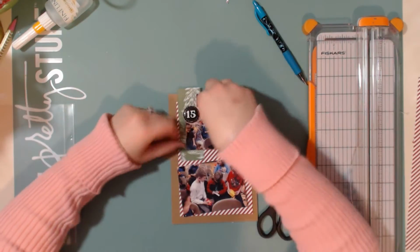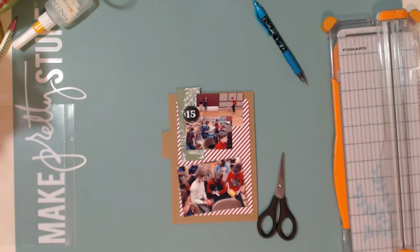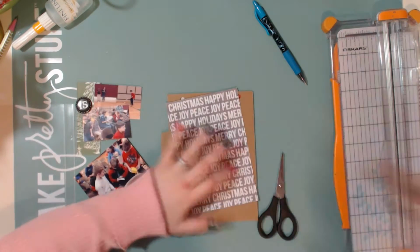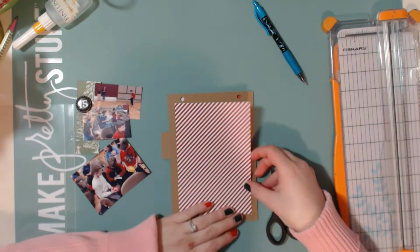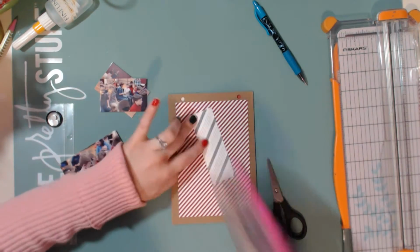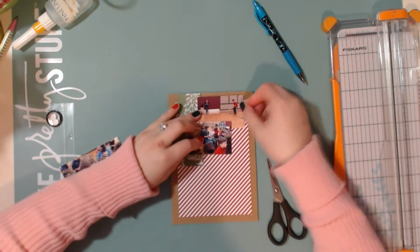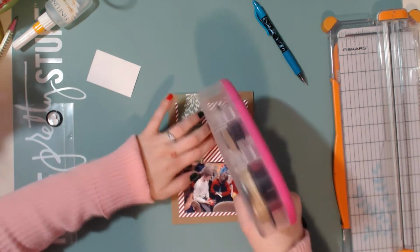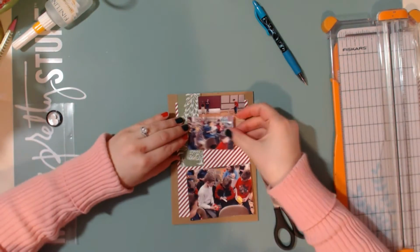Now I had this little scrap, it's like 1 inch wide and then a few inches long, and I am just going to put it down the left side of those photos just as kind of a little bit more pattern for your eye to fall onto. So now I'm just going to glue down all of these papers and photos, and then I'm going to start embellishing. And I kept this page super simple, just like the last few pages have been really simple.